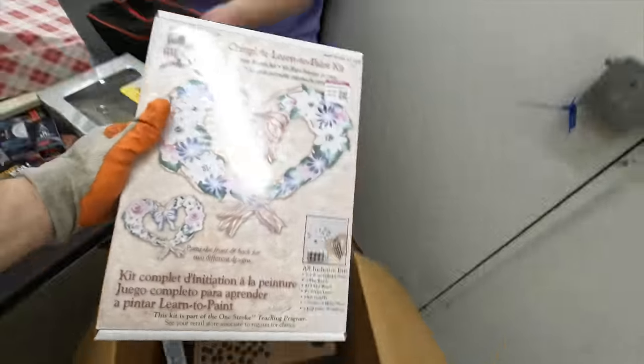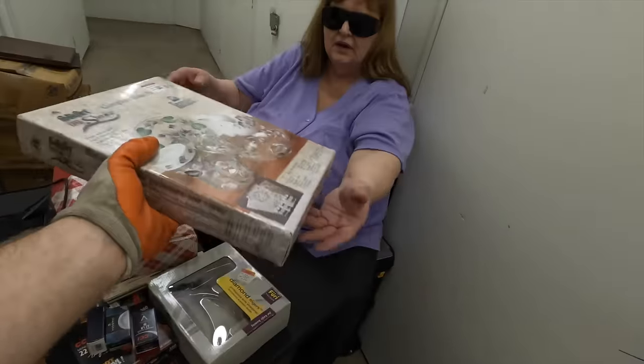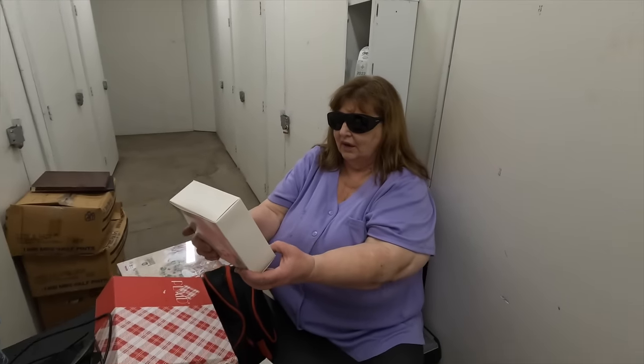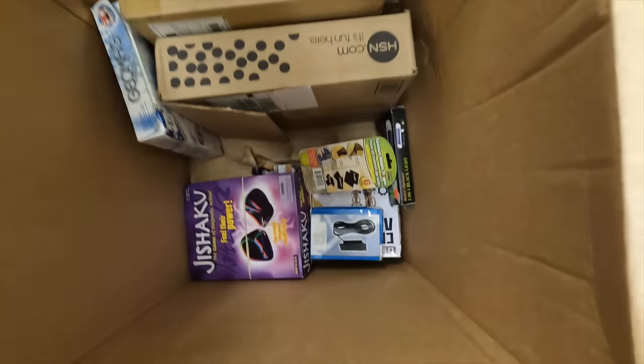This is brand new. Some more. This is the complete set. I like complete sets. Learn to paint kit. It teaches you how to paint. Here's another complete set. Oh, somebody's going to get to learn how to paint twice. Oh my gosh. Look at this. This is a Hallmark, and it's a Star Wars Enterprise ship. I bet that is worth something.